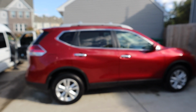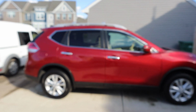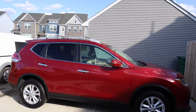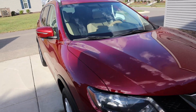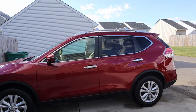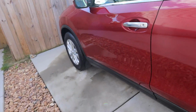Alright, YouTube, so this is the last car of the day. We had a Nissan Rogue, full shampoo. Why is it not focusing? There we go. We had this Nissan Rogue here. Did a full shampoo on it. Took us about 2 hours to complete. Not too bad. I'll show you guys the interior here.